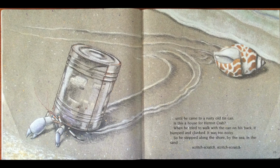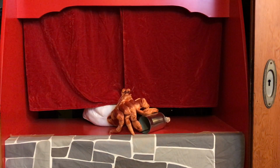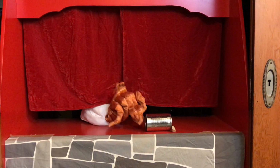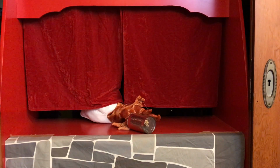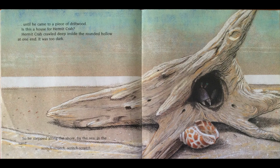When he tried to walk with the can on his back, it bumped and dunked. It was too noisy. So he stepped along the shore by the sea in the sand. Scritch, scratch, scritch, scratch. Until he came to a piece of driftwood. Is this a house for Hermit Crab?